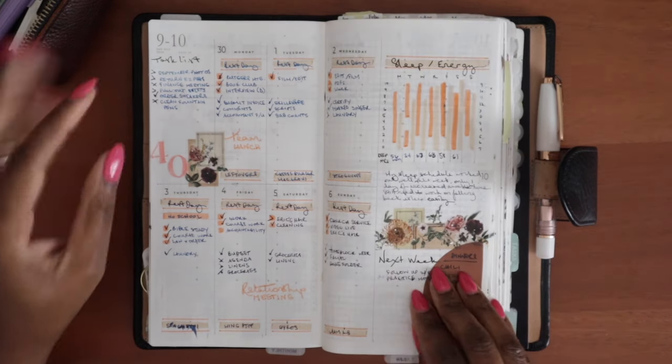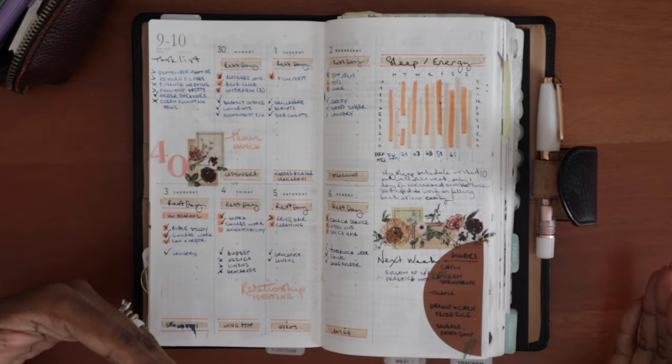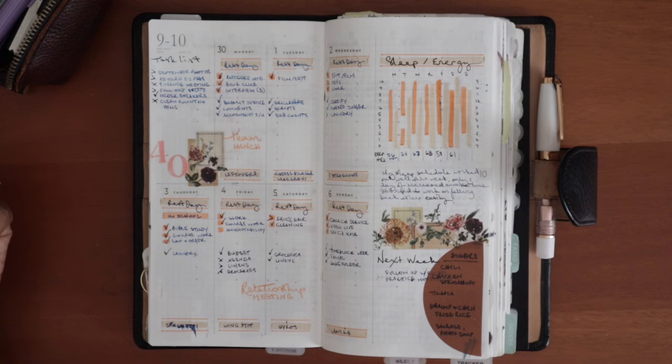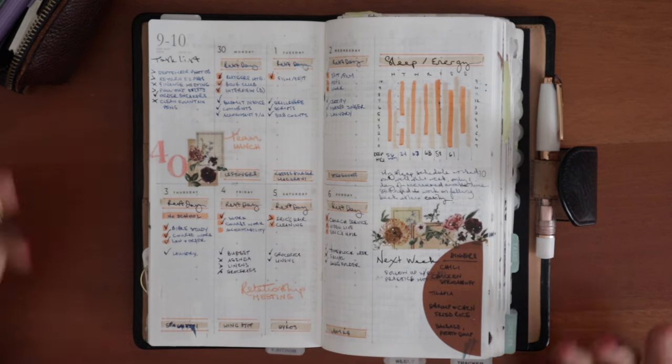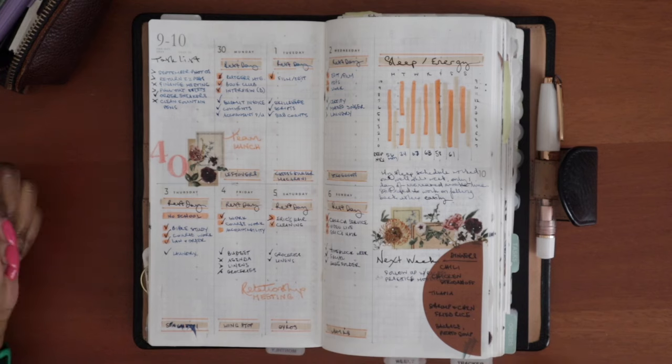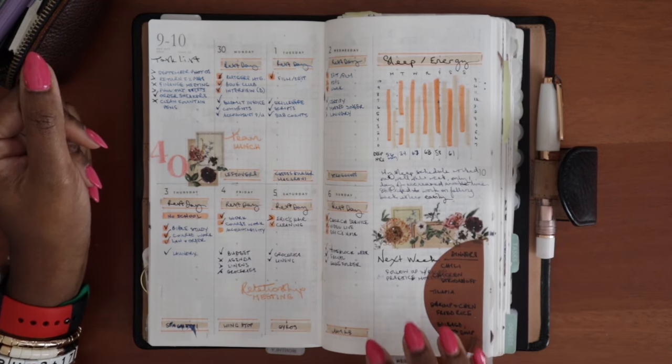So with these 2 side areas, outside of the sections for the days, I had to decide where I wanted to put my task list, where to put the sleep tracker, and where to put information for next week. Since I set up my weeklies as I go, I do find that I like to have a next week section. So I put that at the bottom right.